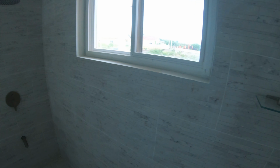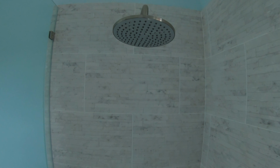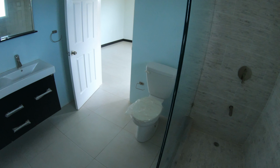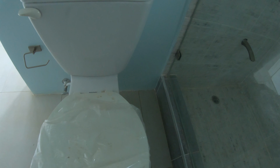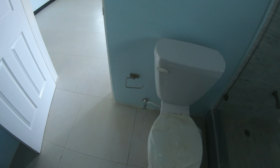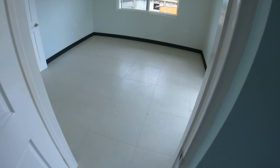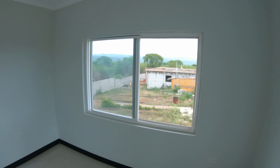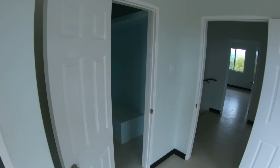And we also have this gorgeous raindrop shower for those of us who love to take long showers. That's perfect for you. This massive toilet for you to do your business, and the tissue rack right there. Give you a 360 spin of this room again.